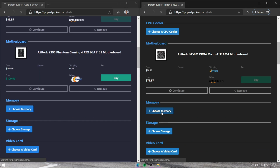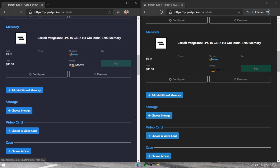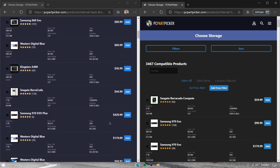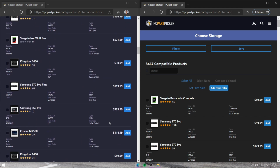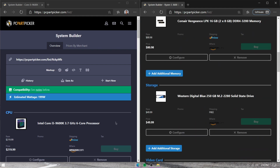For memory, on both the builds, we'll be going with Corsair Vengeance 16GB 3200 MHz RAM. Next up we have storage, and for this I'll be selecting a 250GB M.2 SSD from Western Digital, which will hold our OS and our programs. Since the amount of storage everyone needs is subjective, I'll leave that up to you to decide how much you require. I'll recommend going with a Seagate Barracuda hard disk, either 1 TB or 2 TB as per your requirements.